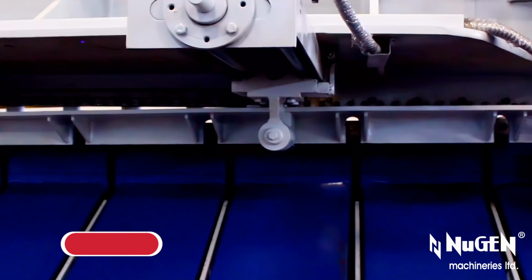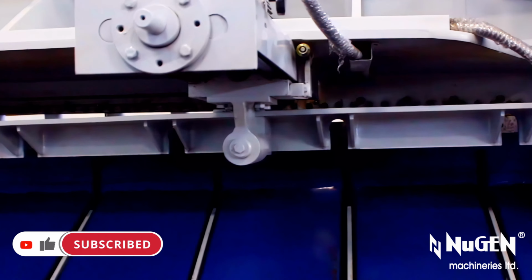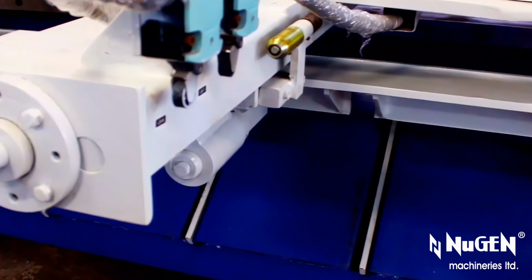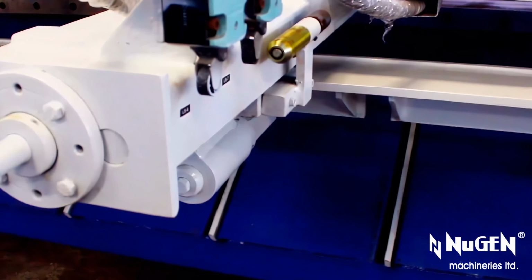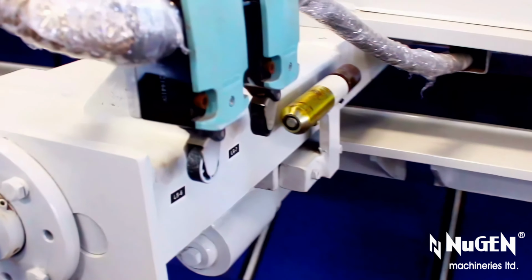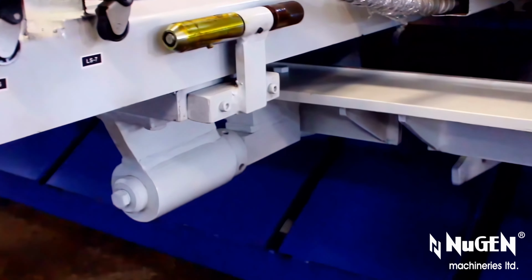Advanced hydraulic system and numerically controlled back gauge enhance the efficiency, accuracy, and precision. RSS, or the rear sheet support, allows you to effortlessly move the cut workpieces, as per the requirements.